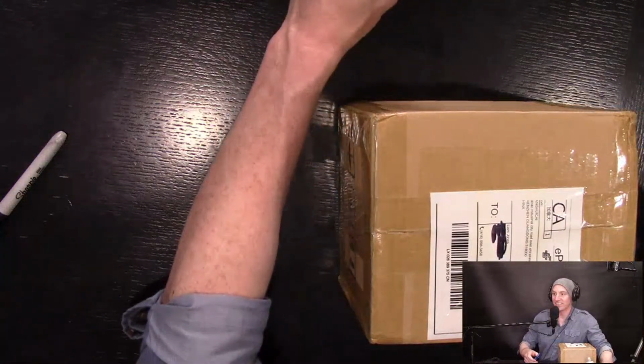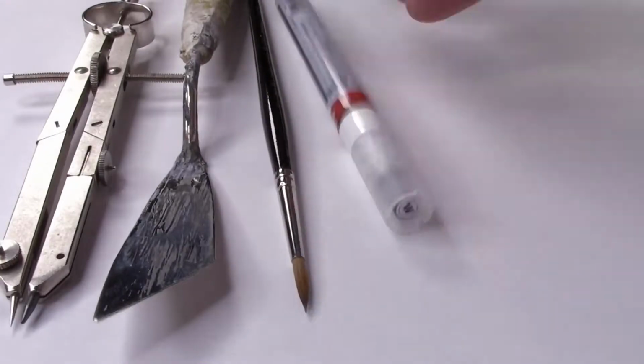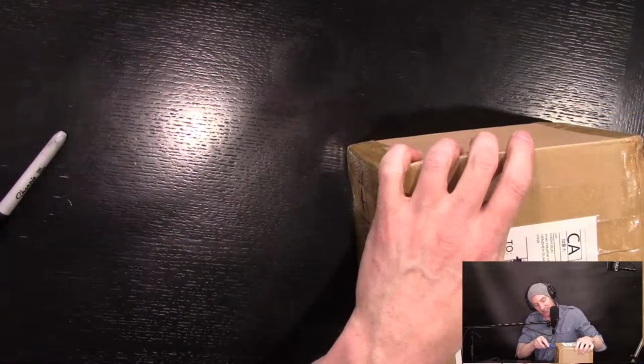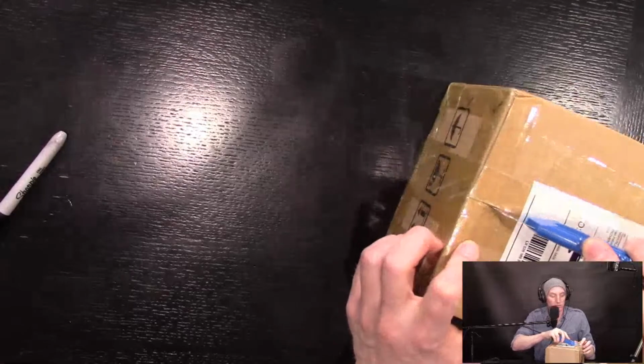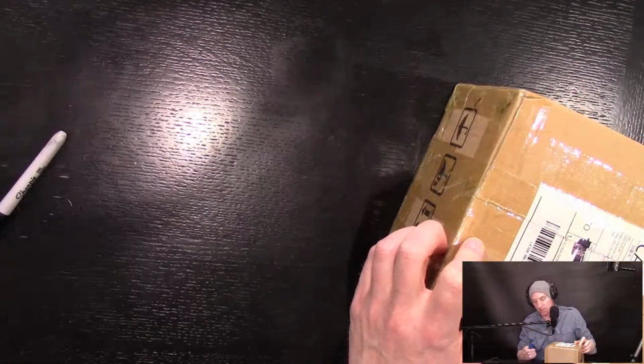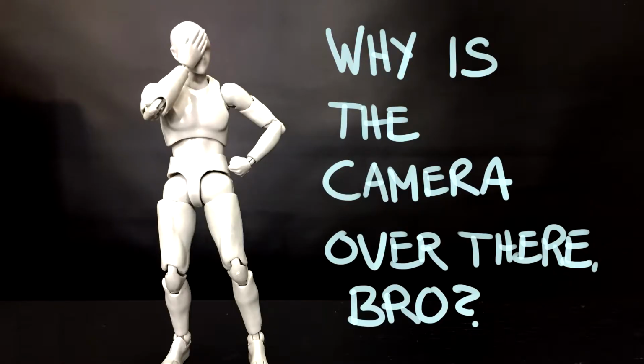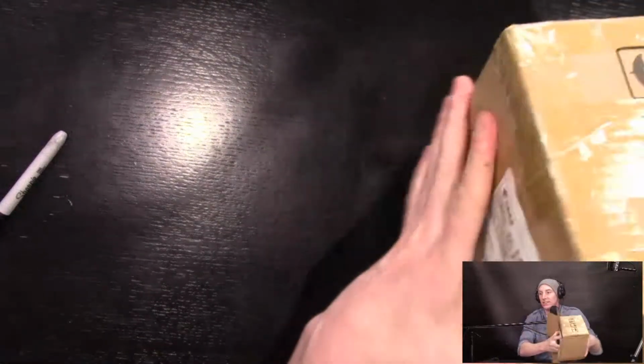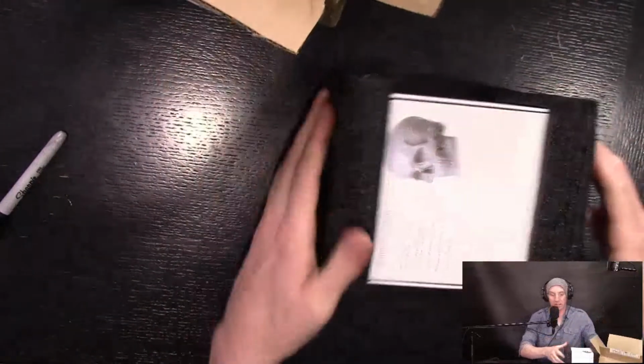So anyway, I'm going to open this up without further ado. And, man, let's see how this is. I really think this is going to be awesome. Let's see here. Ba-boom. X-Acto knife is going crazy on me here. All right. What do we got? Ooh, that looks nice. All right. There.